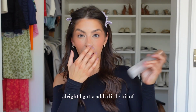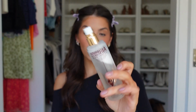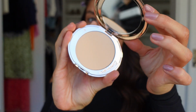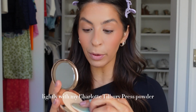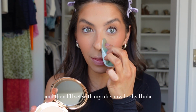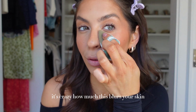All right, I gotta add a little bit of hydration and moisture to my face. So I'm going Charlotte Tilbury Airbrush Before Your Powder. My concealer's been sitting on my skin for a little bit, so I am gonna press that out. There is no feeling like opening up a new makeup product. I'm gonna set my under eyes lightly with my Charlotte Tilbury Press Powder just to lock that concealer in place, and then I'll set with my Ube powder by Huda. It's crazy how much this blurs your skin.